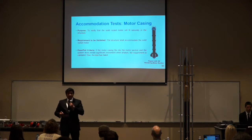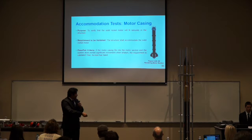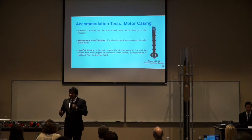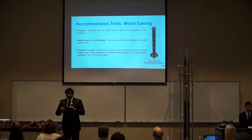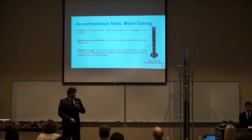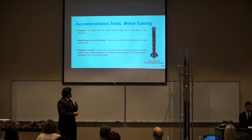Next, we have the motor casing accommodation test. The purpose of this test is to ensure that the motor casing can be fully accommodated into the lower part of the structure. And this was done analytically using OpenRocket and CATIA, where the external diameter of the motor casing was equal to the internal diameter of the centering rings, which is found inside the lower section of the structure, and hence the requirement is validated.